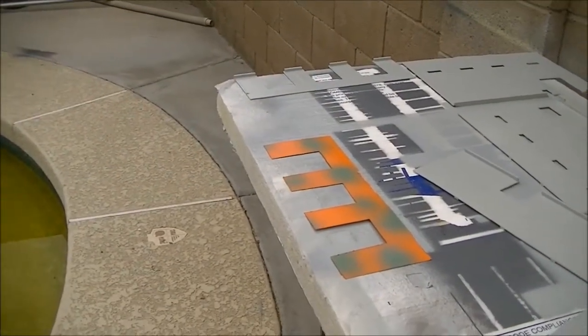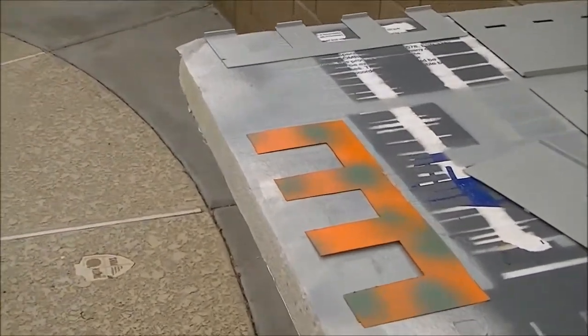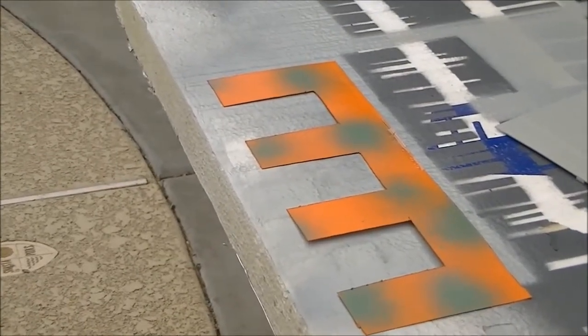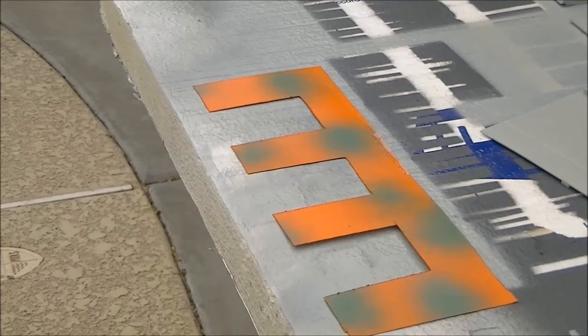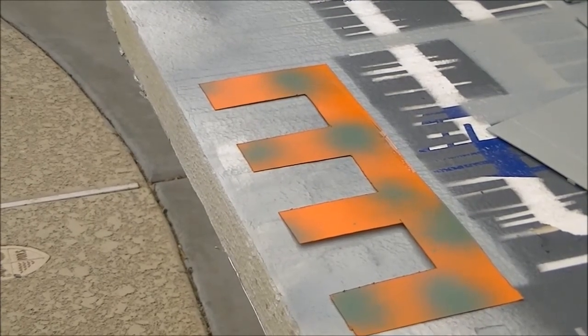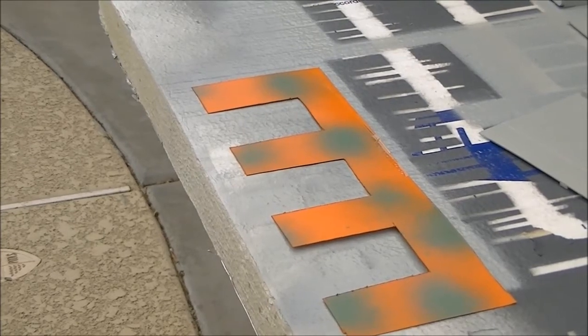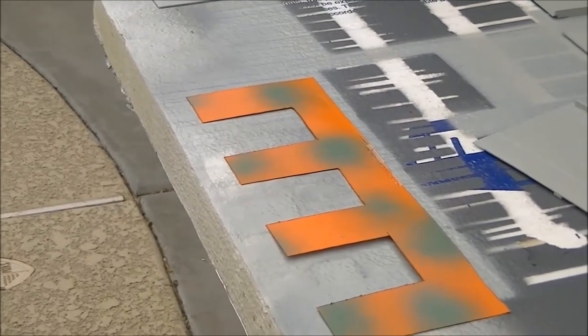All right, Devin, as you can see, I originally told you I was going to do yellow with green polka dots, but yellow is not BNSF colors, so I decided to do it orange with green polka dots. I hope you like the color. If you want any changes done to it, please get back to me and let me know.